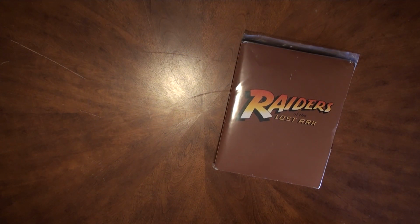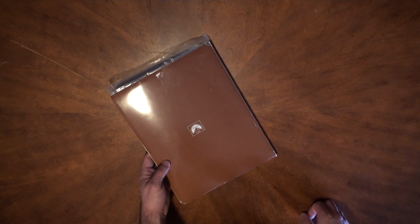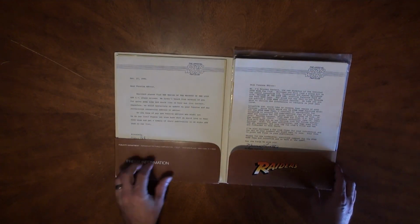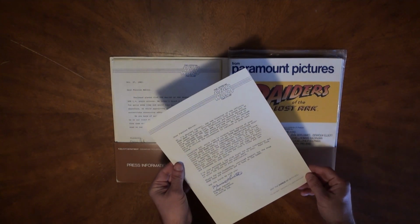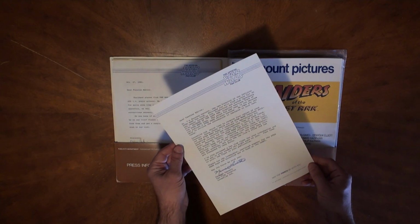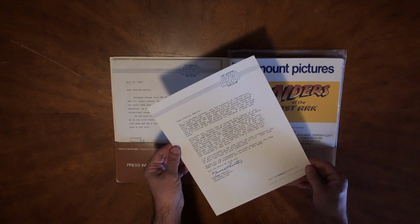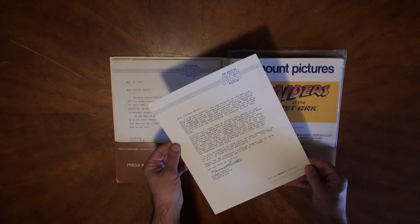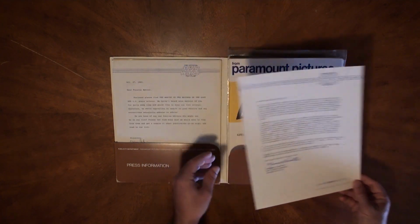Here we have the Raiders of the Lost Ark press kit, which is a brown folder, the Paramount logo on the back and Raiders on the front. This is absolutely chock full of awesome stuff. This is a letter from the fan club director. "Enclosed you will find a press kit on the newest Lucasfilm Limited production and Steven Spielberg spelled wrong, film, Raiders of the Lost Ark, starring Harrison Ford of the Star Wars saga. The press kit is sent to you because you publish a Star Wars related fanzine. We hope you are able to utilize the information it contains in your next issue."